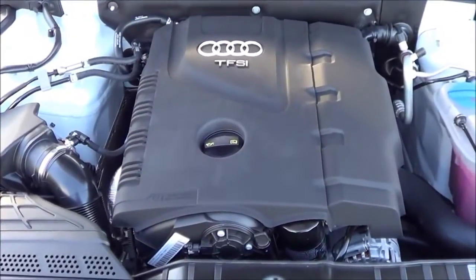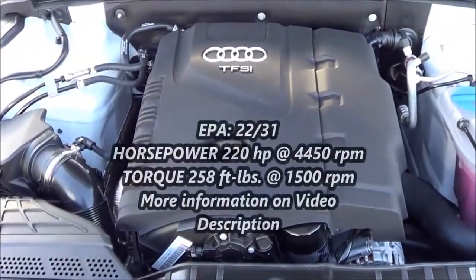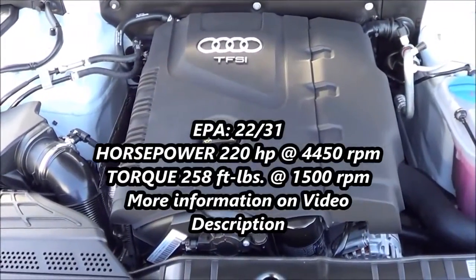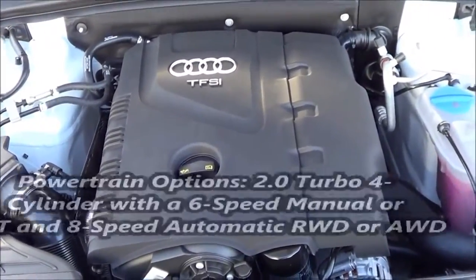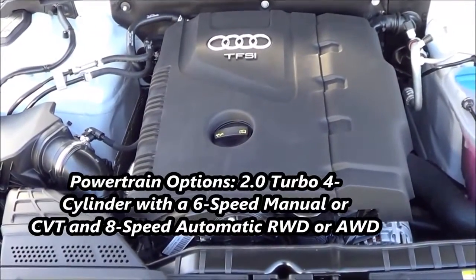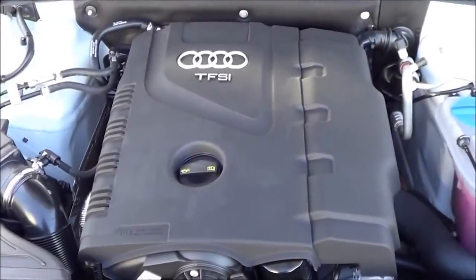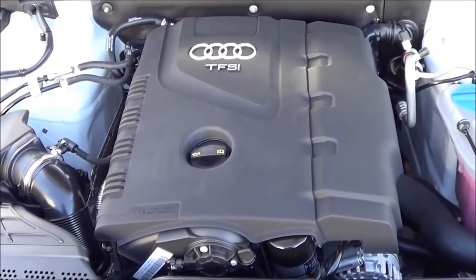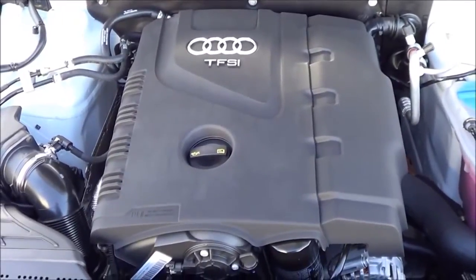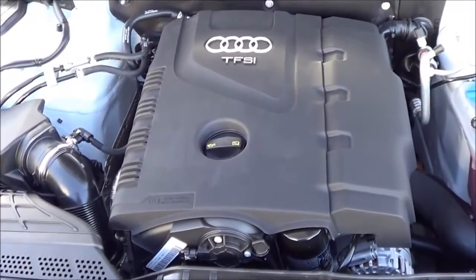Now under the hood here, you have a 2-liter turbocharged 4-cylinder powertrain producing 220 horses at 4450 RPM and 258 pound-feet of torque at 1500 RPM, with EPA estimates being 21 in the city and 30 on the highway. Now, when you actually do get the CVT automatic, the fuel economy numbers will actually boost up just a little. Now, since this 2-liter 4-cylinder only has 220 horses, that's less than the BMW 328i, for example, but with 258 pound-feet of low-end torque on tap, the A4 has no trouble getting away from stoplights or passing slower highway traffic.